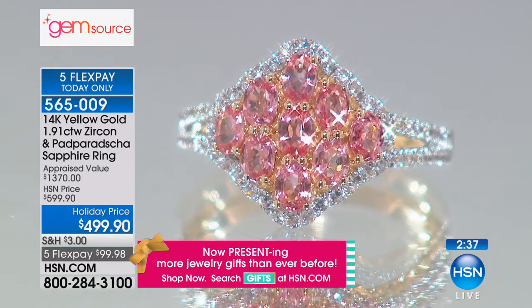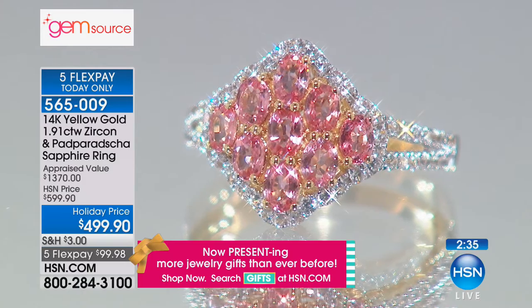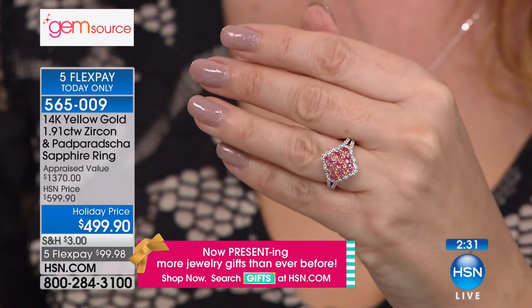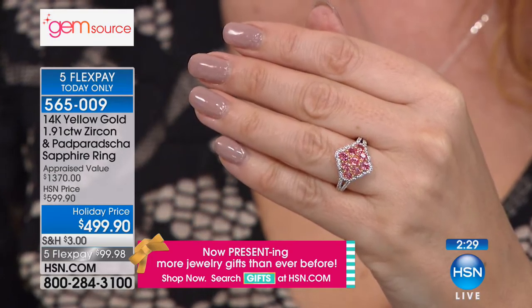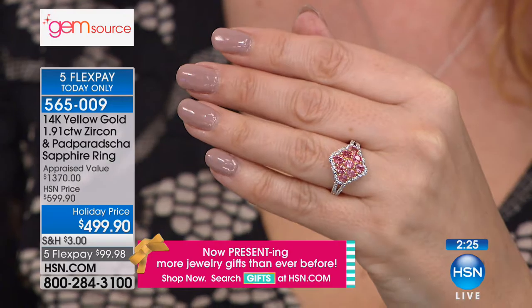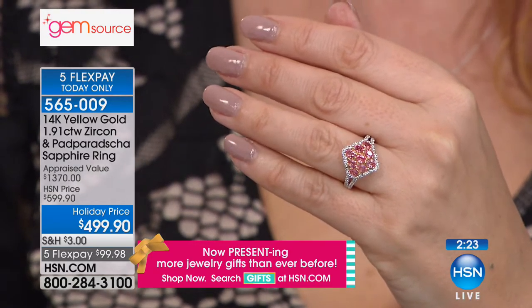It's a generational hand-down. You go from mother to daughter, and they'll go to their children as well. This ring will last a lifetime. The color will never fade. That's the beauty of this. The color will never fade. It's magic. It's like orange and pink together.